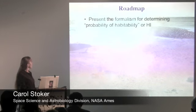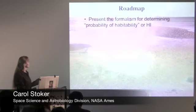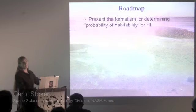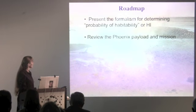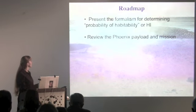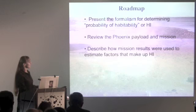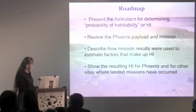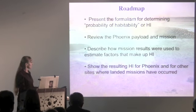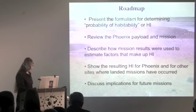Okay, so roadmap of the talk here. I'm going to start by presenting a formalism for determining the probability of habitability on a planetary surface. I'm going to review the Phoenix payload and mission results. I'm going to describe how the mission results were used to estimate factors that make up this habitability. And then I'm going to show the results for the Phoenix mission and for other missions, other sites where landed missions have occurred, and then I'm going to discuss the implications for future missions.